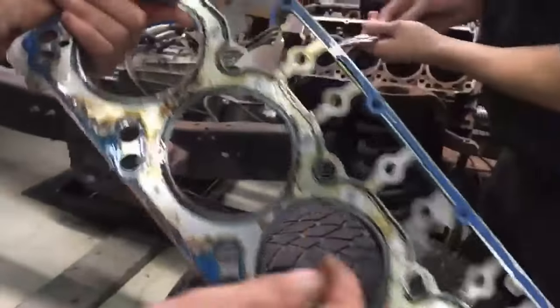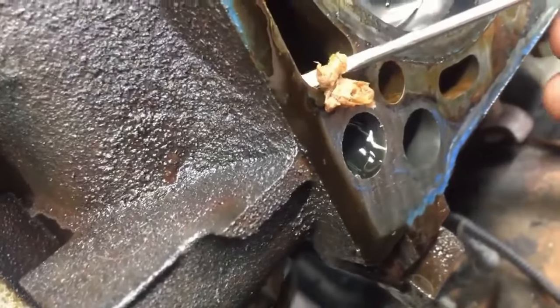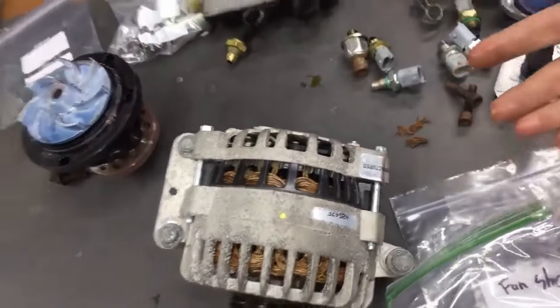Ready? Let's go look. It's beef jerky. It's a shop towel. Oh, it is a shop towel. It'll be right there for you, Jason.